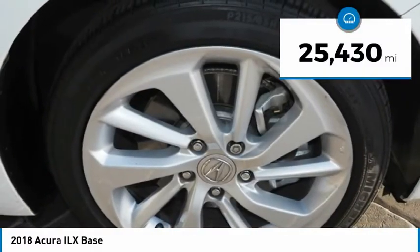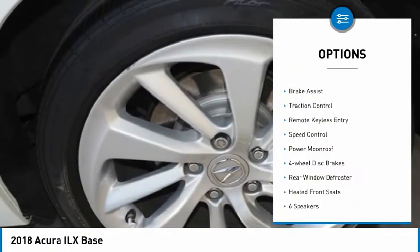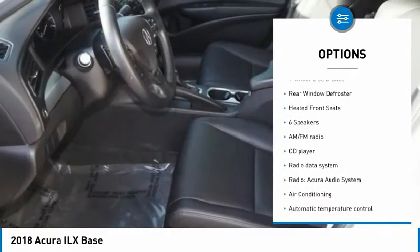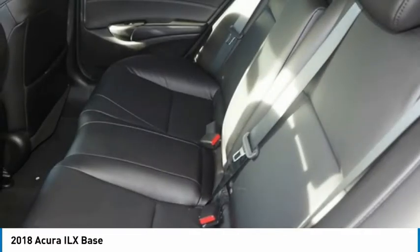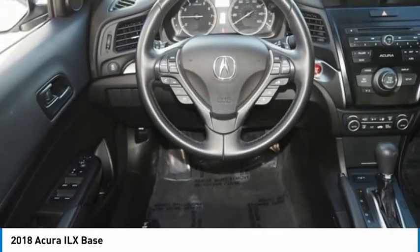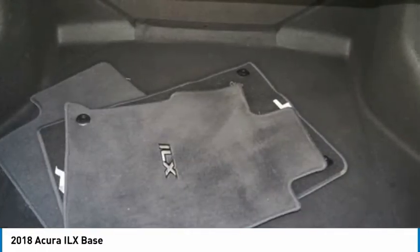This vehicle has less than 30,000 miles. Here are some of this vehicle's great options: electronic stability control, alloy wheels, brake assist, traction control, remote keyless entry, speed control, power moonroof, four-wheel disc brakes, rear window defroster, heated front seats. If affordable style and reliability are what you're looking for, this vehicle couldn't be more perfect. Drive it today.